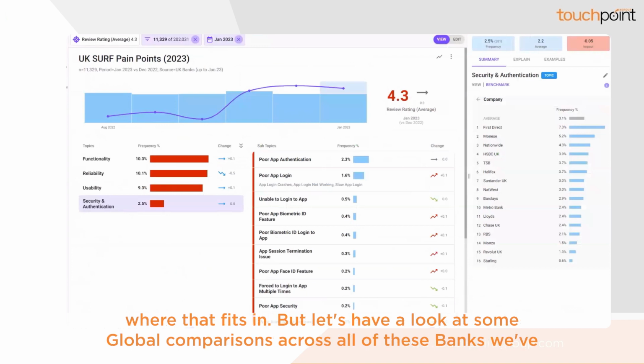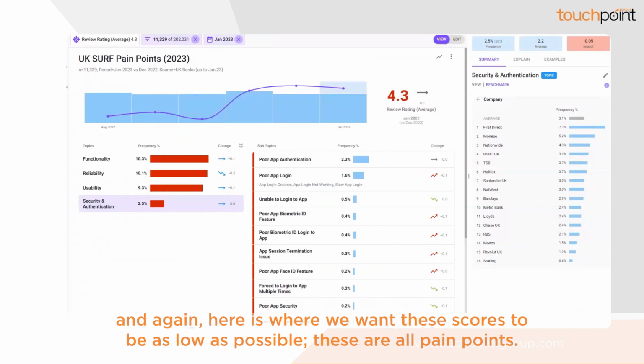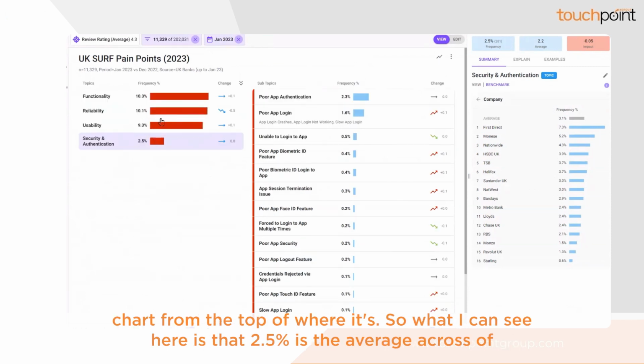But let's have a look at some global comparisons across all of these banks we've been covering. So I'm switching here to this SURF analysis, which is looking at these 4 key areas. And again, here is where we want these scores to be as low as possible. These are all pain points. So first of all, I'd like to look at this area of security and authentication. So just move this chart from the top away.